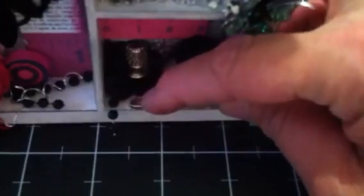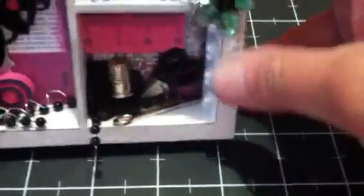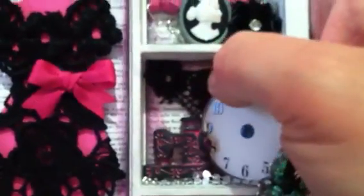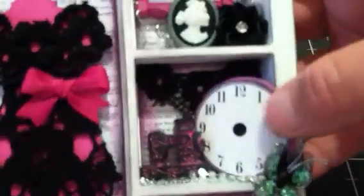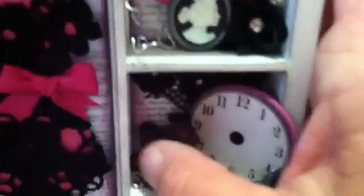This is a little charm that is shaped like a needle. Let me move my big old finger out of the way so y'all can see. Okay, and then we're going to go up here to this little box. Look at that little sewing machine. Isn't that neat? She's got a piece of what the dress is made out of back there. A little clock. I think that's a wooden clock. Some of that little trim here.